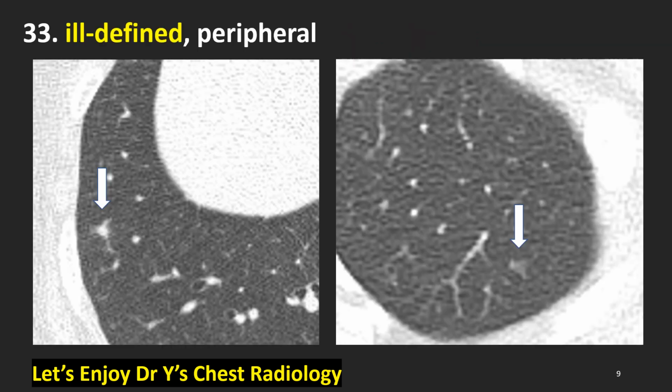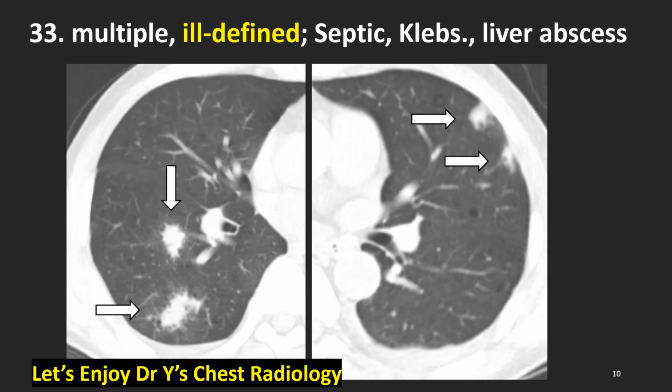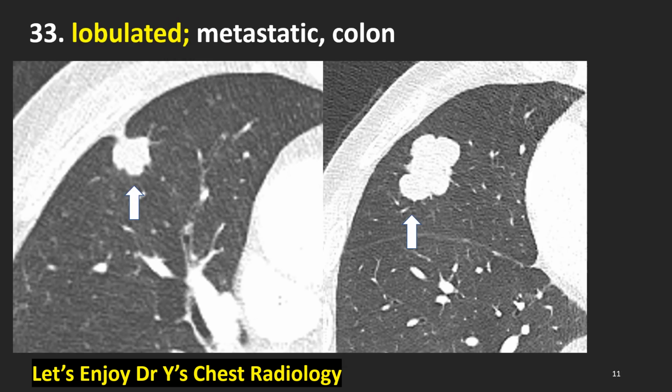These two images show us ill-defined nodules, peripheral location, ill-defined margin. Multiple, not single, ill-defined nodules. This is septic lung embolism, confirmed as Klebsiella pneumonia from liver abscess. Irregular margined, actually lobulated margined nodules: colon cancer metastasis to the lung.